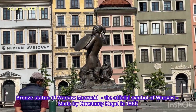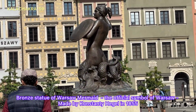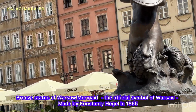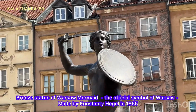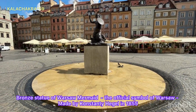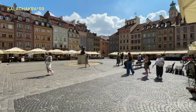This bronze statue of the Warsaw Mermaid is one of the most iconic symbols of Warsaw. The mermaid is the official symbol of Warsaw, appearing also on the city's coat of arms. According to legend, the mermaid swam up the Vistula river and decided to stay in Warsaw. Fishermen caught her in their nets, but upon hearing her story, they released her. In gratitude, she vowed to protect the city and its people. Hence, she is shown with a sword and shield.